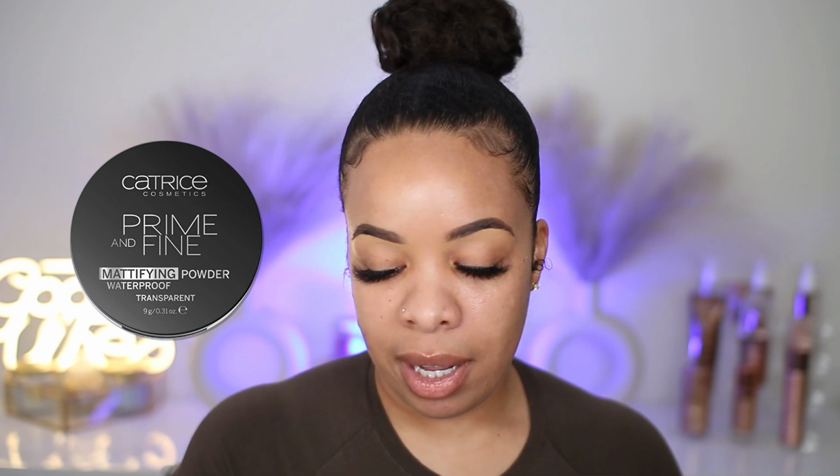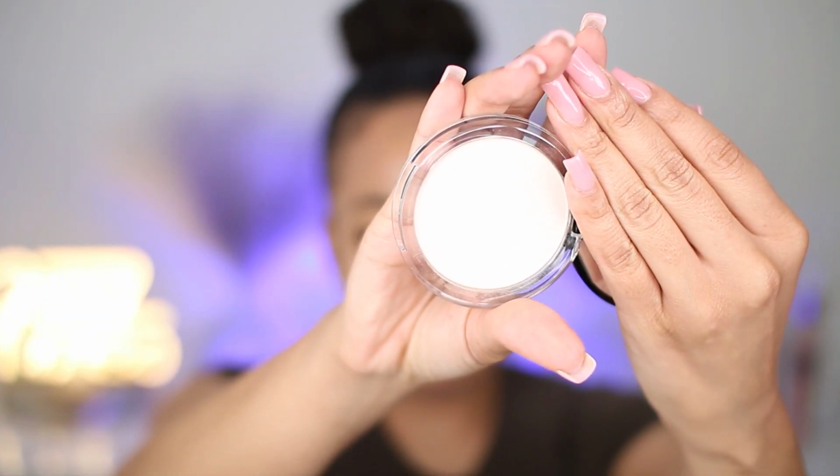And I also have the Catrice Prime and Fine Mattifying Powder. This is a waterproof transparent powder. So this is what the packaging looked like. Now with this one, I have not really used it as much, but this is the only other mattifying powder that I do have, and I remember when I did use it, it did do what it was supposed to do. So we're just going to compare the two.